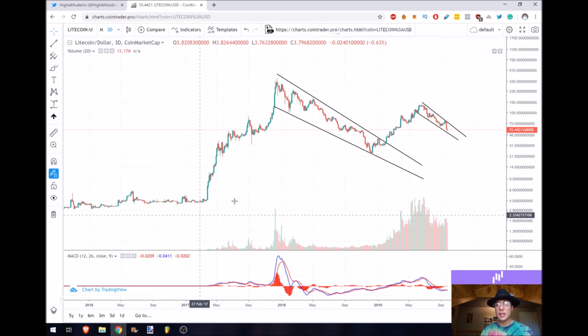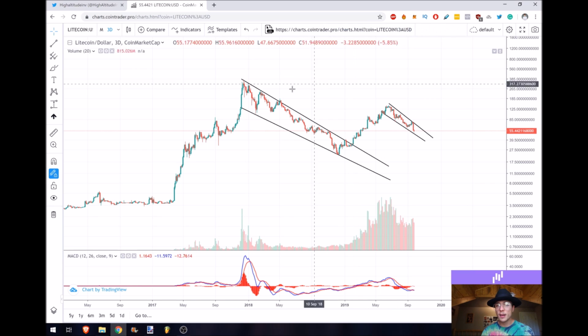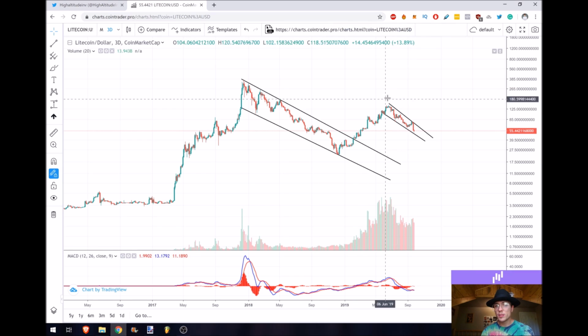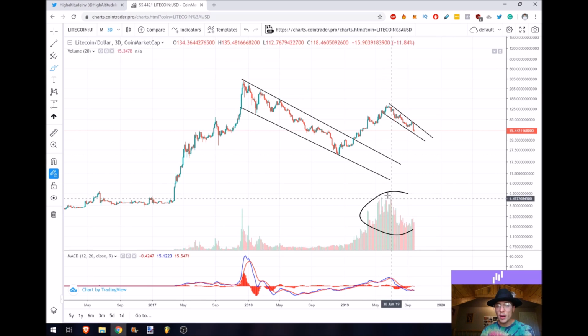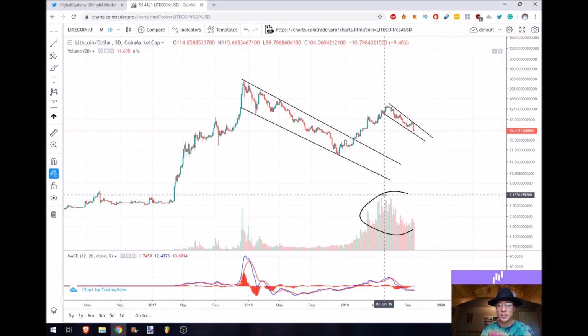This right here is Litecoin. As you can see, breaking out of this kind of bull flag right here. There we go, that's a little bit better. Bullish flag, and forming another bullish flag right here. Now this is also volume preceding price. So we have more volume than we did right here. And we also have decreasing volume and decreasing price. Another reason to be bullish during a drop.